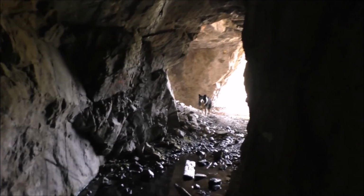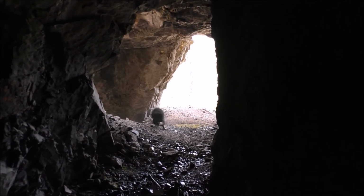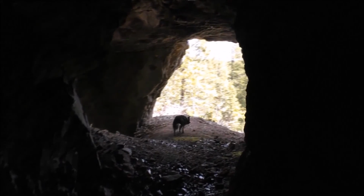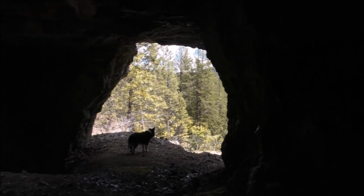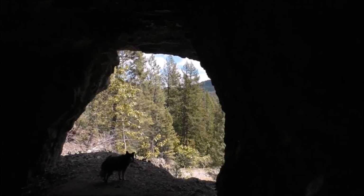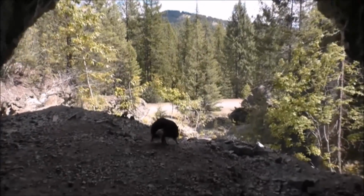So here's kind of a cool shot looking out the portal of the main one that I found so far. Didn't go in too far, there's a couple branches in there, but really solid, there isn't cave-in or anything in here. It's just a really easy place to walk into. Just walk up from the road, and just a short little hike into here.